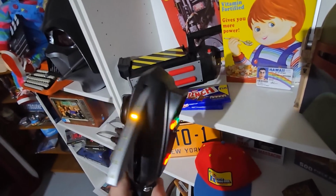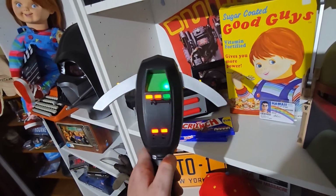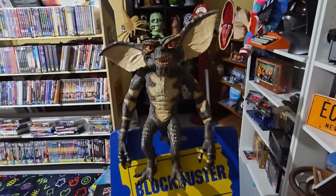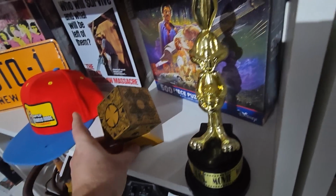And of course we got one of these. There we go, look at that. I am detecting some serious ghost shit. And we've got another mischievous gremlin here who's guarding the video store. Good work, Gremmy. Here we have the Lament configuration from Hellraiser. Yeah, that's a cool little prop.